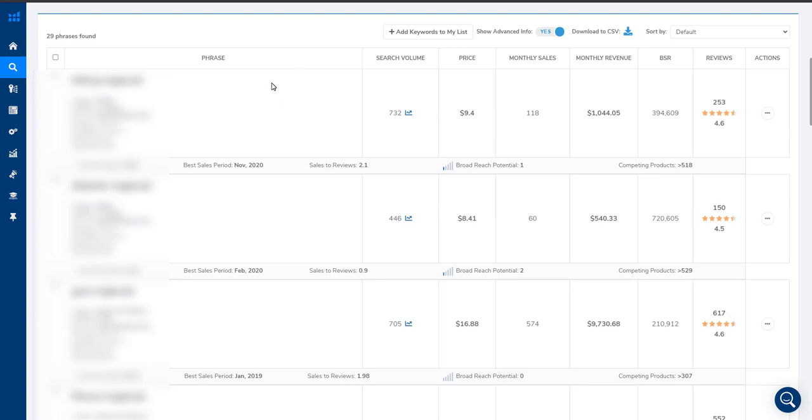Now for the columns in the search results, first column is the phrase. The second is the search volume, or how many searches Amazon gets per month for that phrase. The average price of the products returned for that phrase. The number of units sold. The revenue. The average BSR for all the products returned with that phrase, and then the average reviews, the total number of reviews, and the average review. So I'm just going to scroll through here, and what I'm looking for is a combination of high search volume with low competing products. Oh, sorry, I forgot to mention that. This is the number of competing products, or number of products returned from the phrase. So high search volume, low competing products, and a lower BSR.